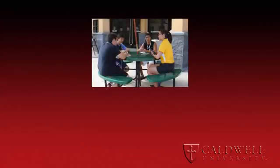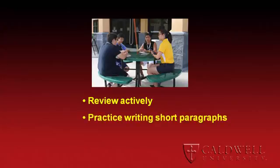Some other pointers include: review actively. Pay attention to troublesome points or questions and ask your instructor to clarify them before the exam. For an essay exam, practice writing short paragraphs on topics covered in class. Anticipate the kinds of questions the instructor might ask. Make up a test yourself and see if you can answer the questions correctly.